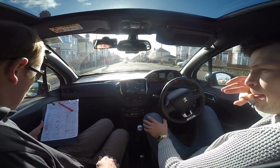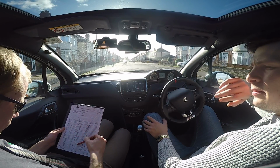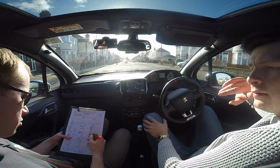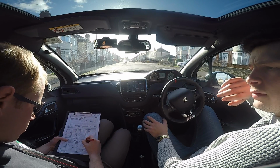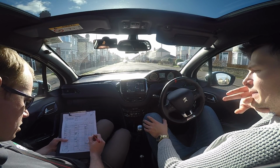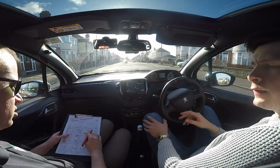Okay. All right. So, how do you feel you did on that one? Slightly better than the previous test, but could have improved. Any serious faults? No serious faults to pass there. We've got 6 faults. 6 faults, okay. We've only pulled up once. I'm aware of that. This is the second time, so that's fine.